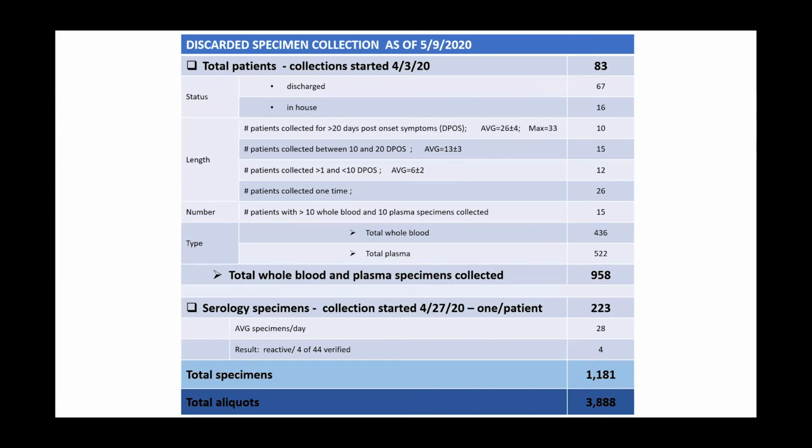And you can see under types, the specimens really shake out about 50-50 between anticoagulated whole blood and plasma specimens. So in all, we've collected nearly 1,000 specimens. And beginning on April 27th, as the pathology department rolled out a number of in-house serologic tests, we've now collected 223 serology specimens from leftovers in the serology division. And so Delia has been collecting on the order of almost 30 specimens a day.